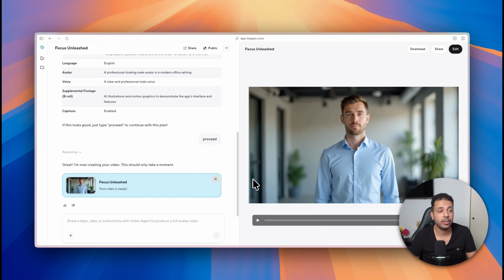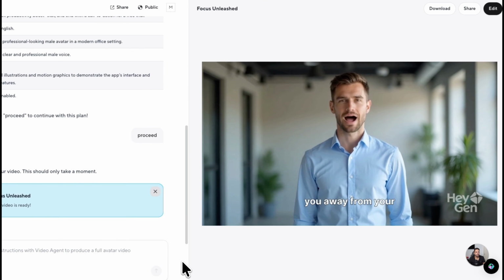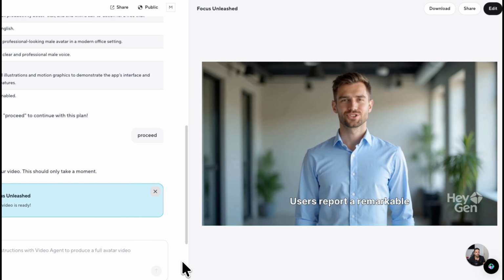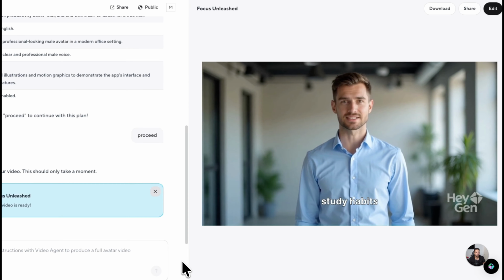So let's check the quality of the video generated. Are you tired of constant digital distractions pulling you away from your important tasks? Our innovative productivity app is designed to help you reclaim your focus and boost your efficiency. Users report a remarkable 3 times productivity boost, transforming their work and study habits.